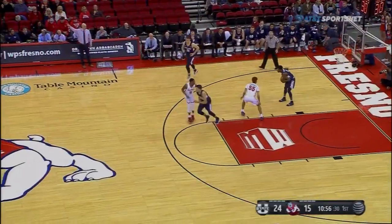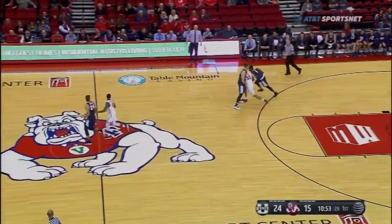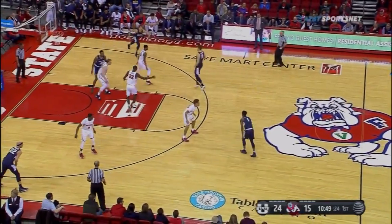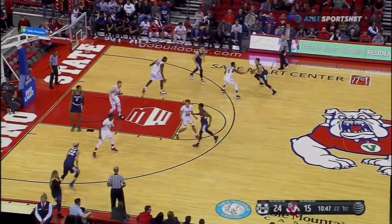24-15, Utah State. Well, down 9. Coach Hudson can't afford to keep Braxton Huggins on the bench. He needs to get some offense going here. And Utah State is living up to their defensive prowess.